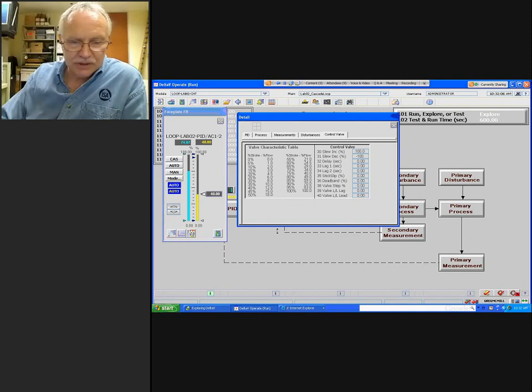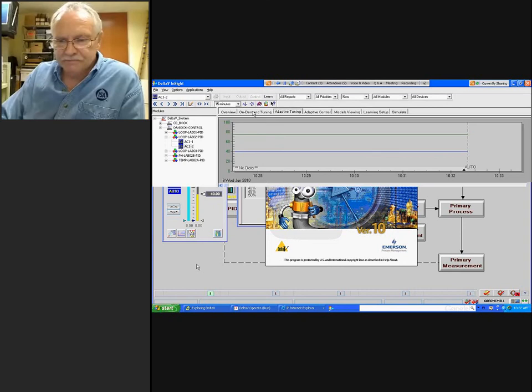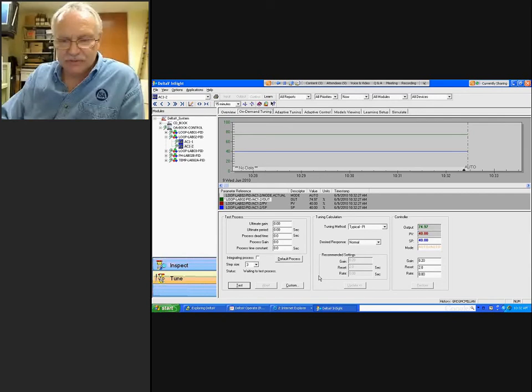So we click on the icon there, and we're in the adaptive tuning. Let's go to the on-demand tuning, and this is the auto tuner. And we'll see what kind of controller settings we get out of this. We'll use the default step size of 3% and start a test.